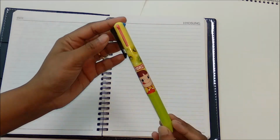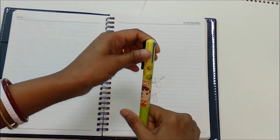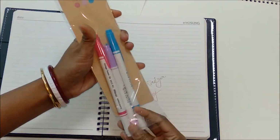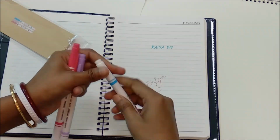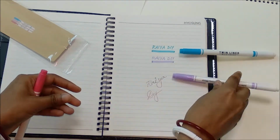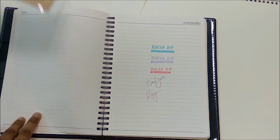Now let me show you how these write on paper. Now I'm not such a fan of the ink, but it's cute, so it's okay. Now these twin brush pens, let me show you how it writes. I'll be swatching as well. So this color is so soothing. I love it. Thumbs up for this product.